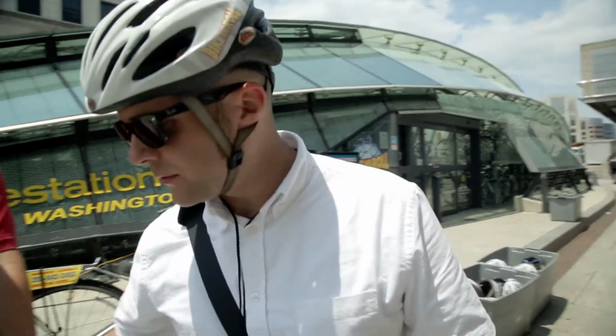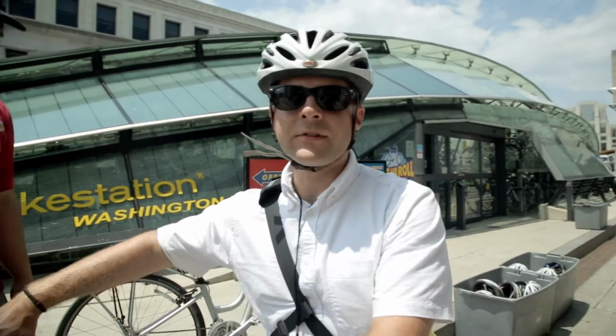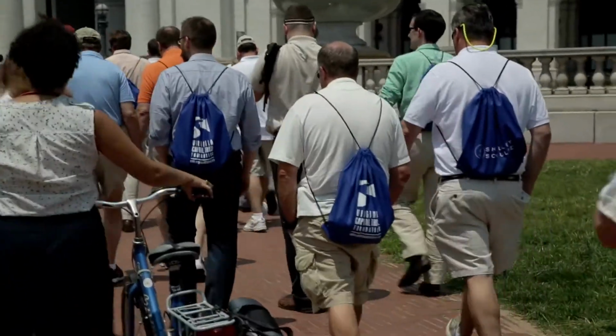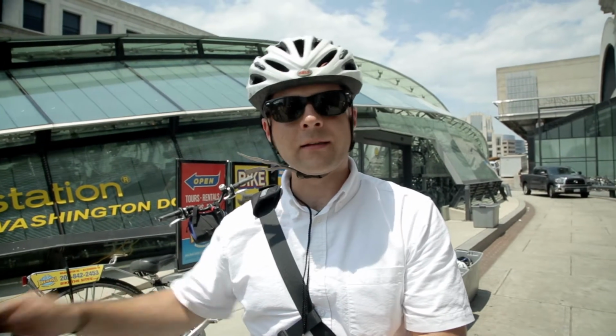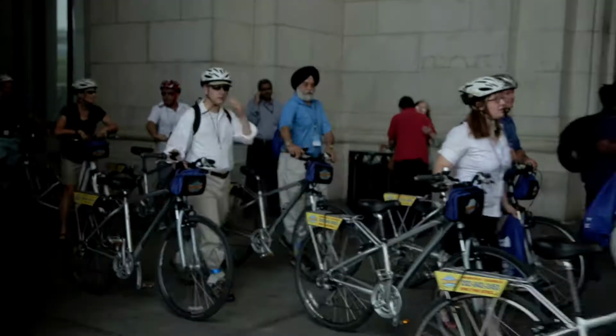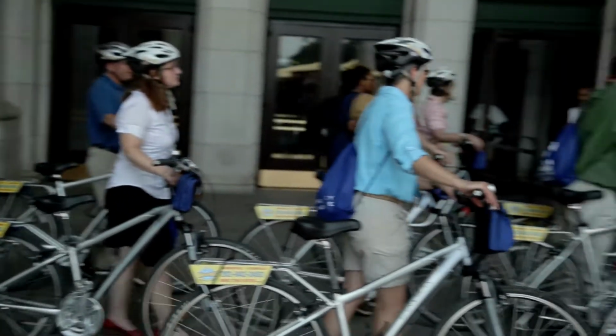So we are about to get on our bicycles and head over to a Capital Bikeshare station near the Capitol, sort of a public use bike facility where people can check bikes in and out like a library. And we're going to do a little demonstration on how that actually works, and then we're going to bike over to the Capitol and meet House Majority Leader Cantor.